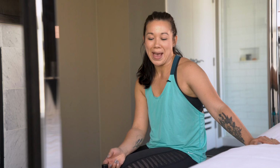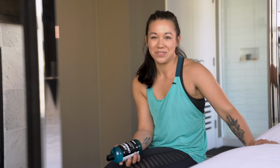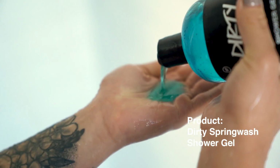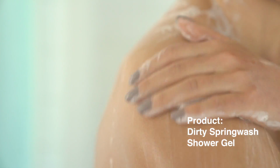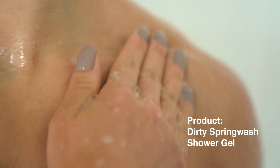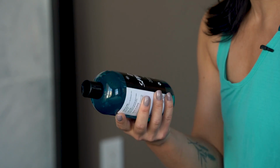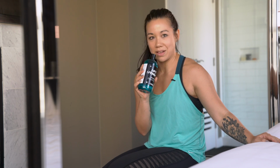The first thing I do is hop in the shower, and then I grab my favorite shower gel, which right now is Dirty Springwash. I feel like this one's super cooling and refreshing, and the smell is amazing. It's kind of like spearminty almost. It helps me wake up even more after working out because of how refreshing it is, and I just love it on my skin, and yeah, the smell is amazing.